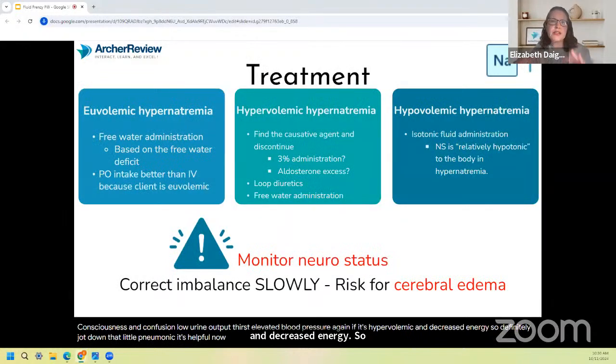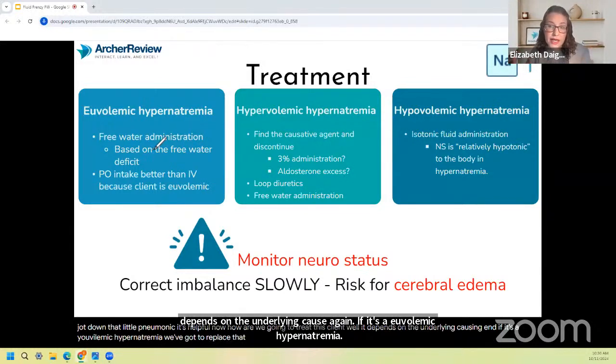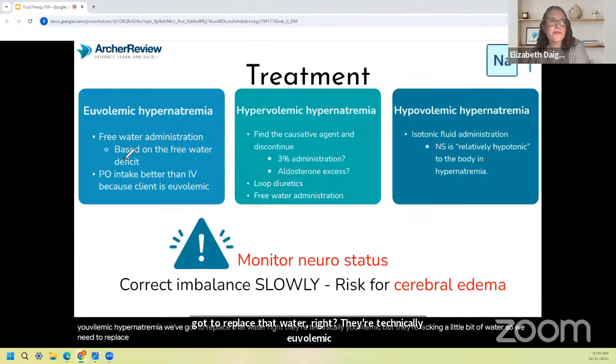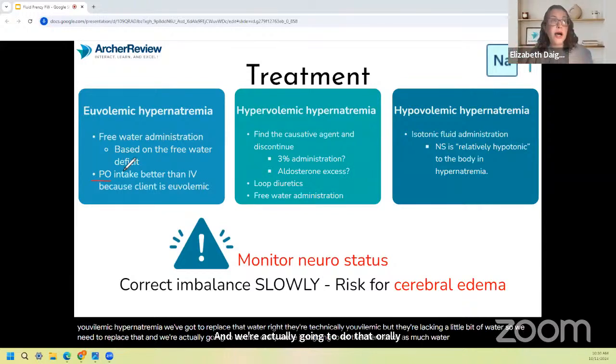Now, how are we going to treat this client? Well, it depends on the underlying cause again. If it's a euvolemic hypernatremia, we've got to replace that water, right? They're technically euvolemic, but they're lacking a little bit of water. So we need to replace that. And we're actually going to do that orally. We're just going to let the client drink as much water as they want. And that's going to help to dilute that sodium that's in the bloodstream.